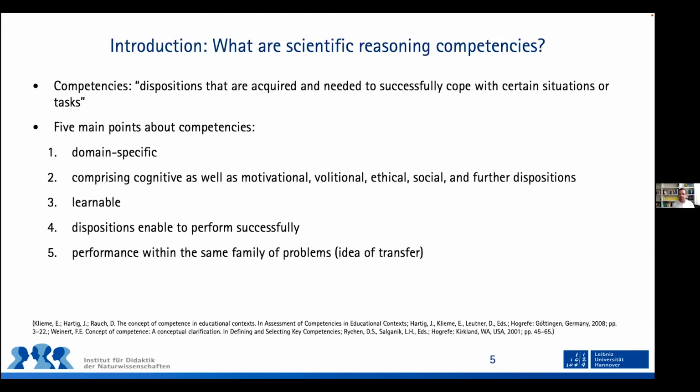That's something that you have very often to tell to educational psychologists. Scientific reasoning competencies is not just intelligence. They are dispositions that enable individuals to perform successfully, and they comprise the idea of transfer. So the idea of competencies and developing competencies is to develop skills in a certain problem-based situation, and then being able to transfer it to a different problem that is quite similar. So you become competent in dealing with problems coming from the same family of problems.